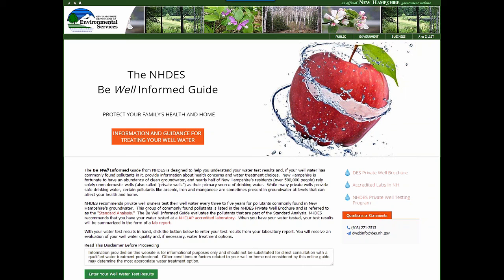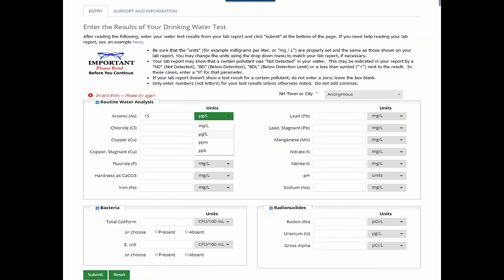And it's a step above what's been available before, because not only can you put in your sampling results, but it'll tell you if it's above some health risk, but it also tells you what options you might have for treatment. And so it's a really informative tool. And again, as they say here, this is for informational purposes, and it should not be substituted for direct consultation with a qualified water treatment or public health professional. And I certainly want to reiterate that. You should have somebody put a set of eyes on your sample results and not rely on a website.